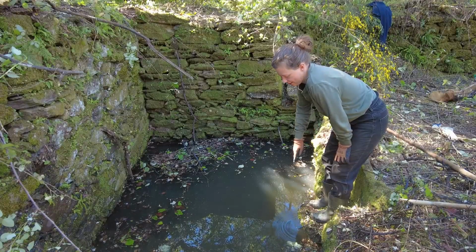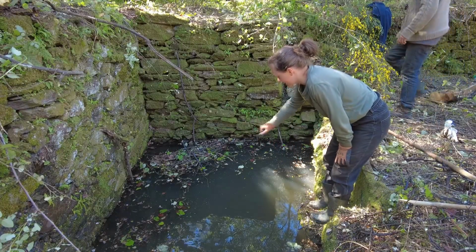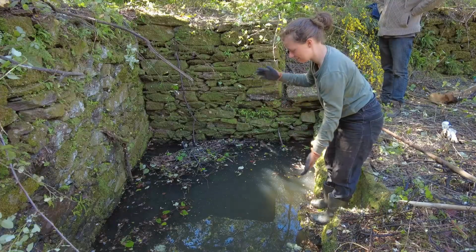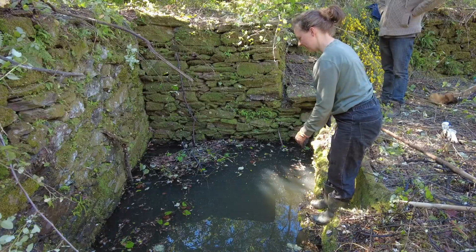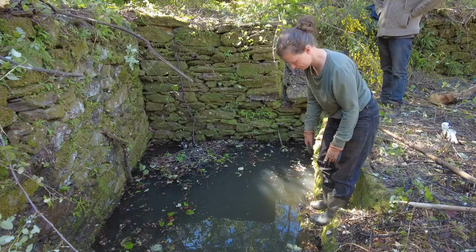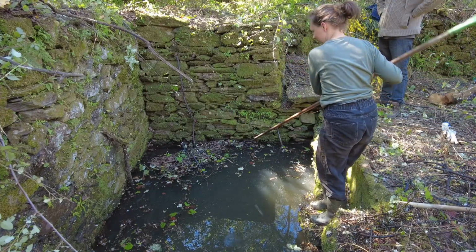Okay. We have gotten out some of the muck. I need a longer rake to get the rest out. The first time we tested this water, we thought maybe it was a meter deep, and then we got to a rock. Yes, we hit something. Yeah, but it might have also been a step or something, because there are lovely steps here. So let's try again.